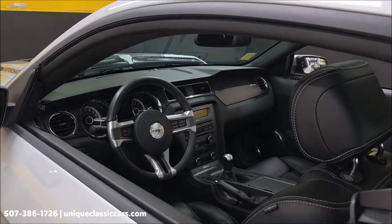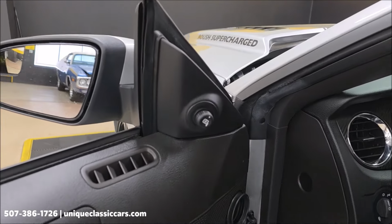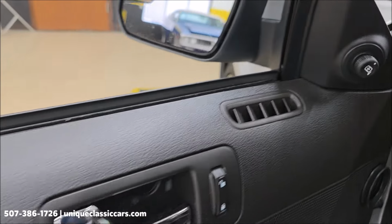First of all, let's check out this interior. Then we're going to fire this thing up. Let me pull that key. You have to listen to that.